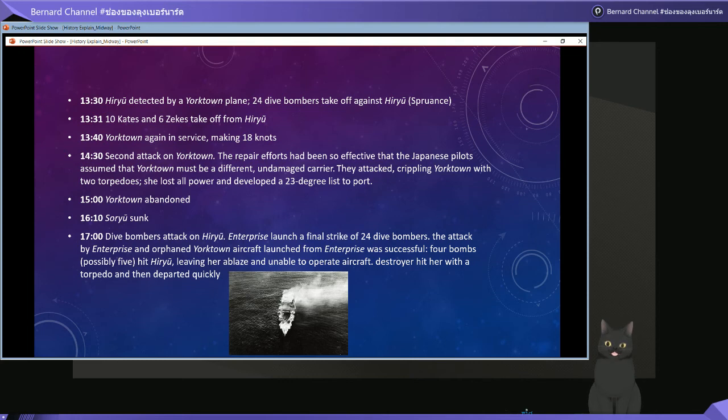And at 16:10, Soryu, which had been on fire, finally sank. And at 17:00, dive bombers attacked Hiryu. This group is from Enterprise.